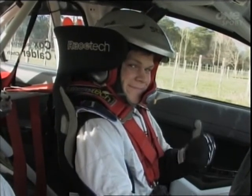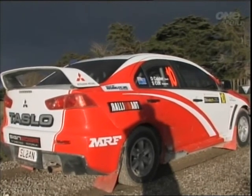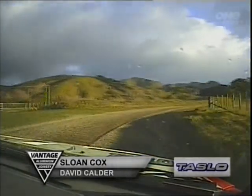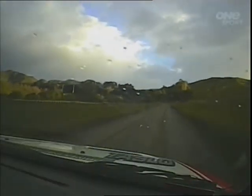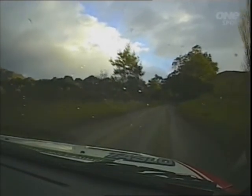Strong start now for Sloane Cox, starting eighth on the road here. Well, being eighth on the road will probably be the ideal situation here because you can see the line there already. But you don't really want to get off that line because you lose a lot of time. And his time, 9 minutes 54. And a great start, too, to the day for Josh Marston, the Canterbury driver, just half a second behind Cox on the stage.